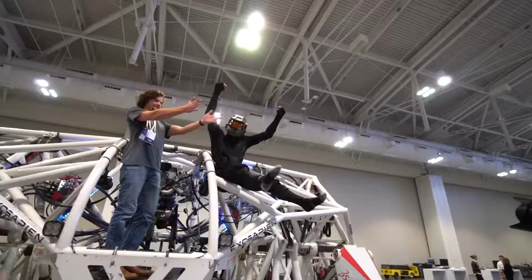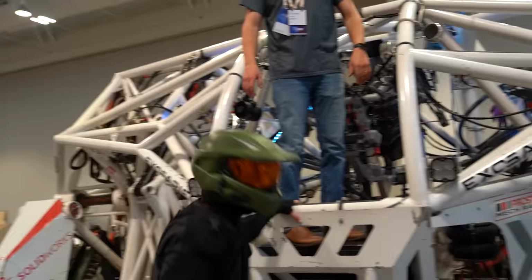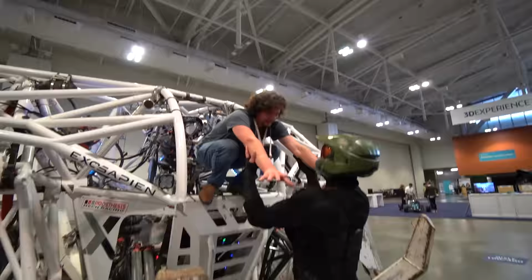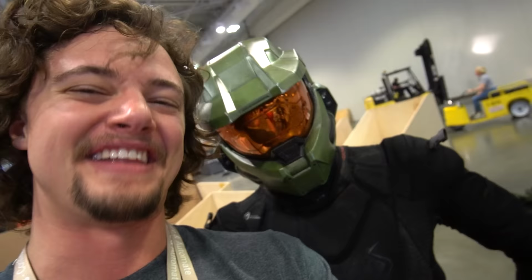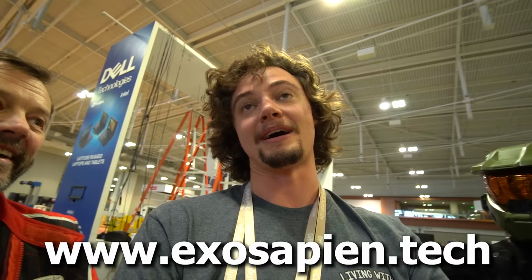Comment. What an incredible experience it was to see this mech in action. And also have Chief not break it, yay. I'd say mission accomplished. You did pretty good. It must be all the Warthog driving. Jonathan, where can we find you, buddy, old pal? Exosapien.tech, that's right. Make sure to check Jonathan's stuff out. He makes some incredible stuff, and he's got some new stuff that's about to come out that I would say is probably even cooler than this.